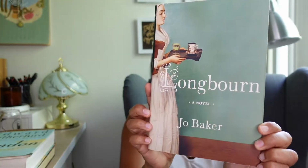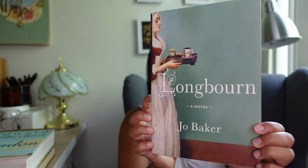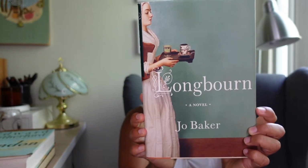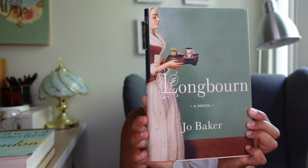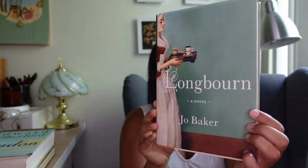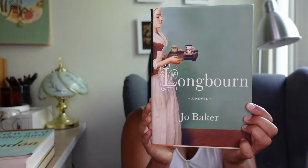Then we have Longbourn by Jo Baker. Again, I love the minimalist style here. The attention is drawn to one third of the book. And I remember when I was in school for art, the rule of thirds was very important. So that just is very intriguing, and the subject is set very much apart from the neutral or the single colored background here. So yeah, this I've heard a lot of different opinions about.